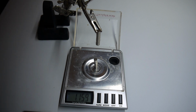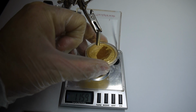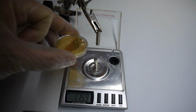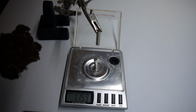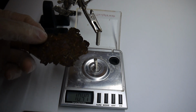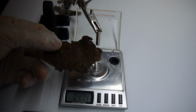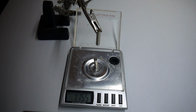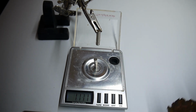It's 1159 before putting the gold coin under. Put it under, it's still 1159, so it makes no difference. It's exactly the same. Now let's use a piece of rust and iron. You can see if I bring it even just close, it starts affecting it. Put it right underneath, it's made a 50% or more difference. There we go, it is virtually zero.